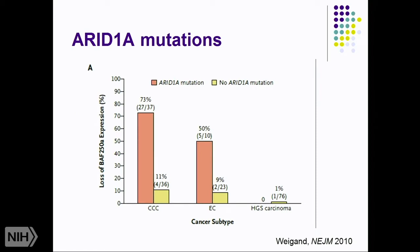In this paper, they showed that there was actually loss of the protein. This is the protein of the ARID1A, called BAF250. So in 73% of the clear cell cases, when ARID1A was mutated, there was loss of protein expression. So that, again, goes along with the tumor suppressor. There was also loss in some cases that did not have a mutation, so whether this is epigenetic silencing of the protein.